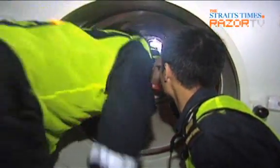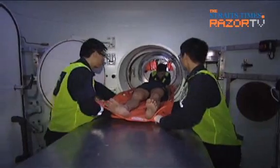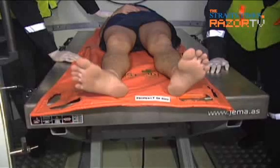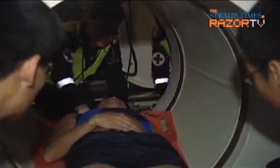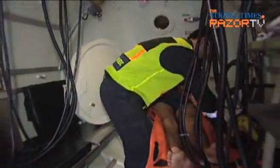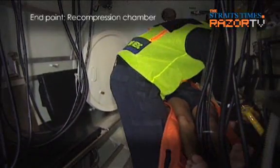To avoid this, rescuees must be transferred under the same pressure. And it's done in this maze-like structure. The rescuees ultimately end up in these chambers for treatment.